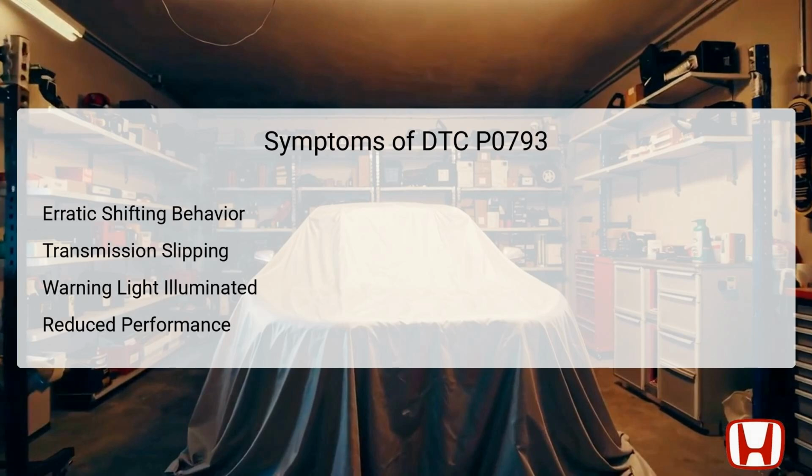Additionally, the check engine light or other warning indicators may illuminate on the dashboard, alerting the driver to an underlying issue. These symptoms not only compromise driving safety, but can also lead to more costly repairs if not fixed in time. Observing these signs should prompt immediate vehicle inspection to prevent further damage or performance impairment.